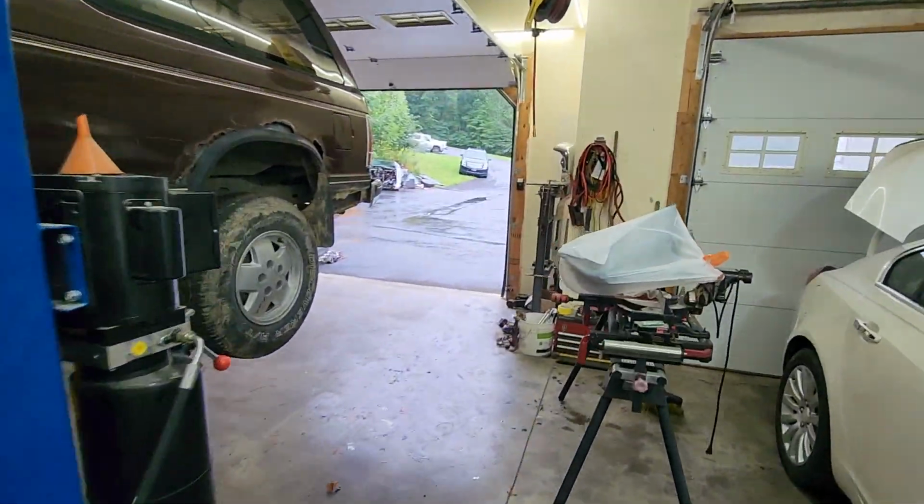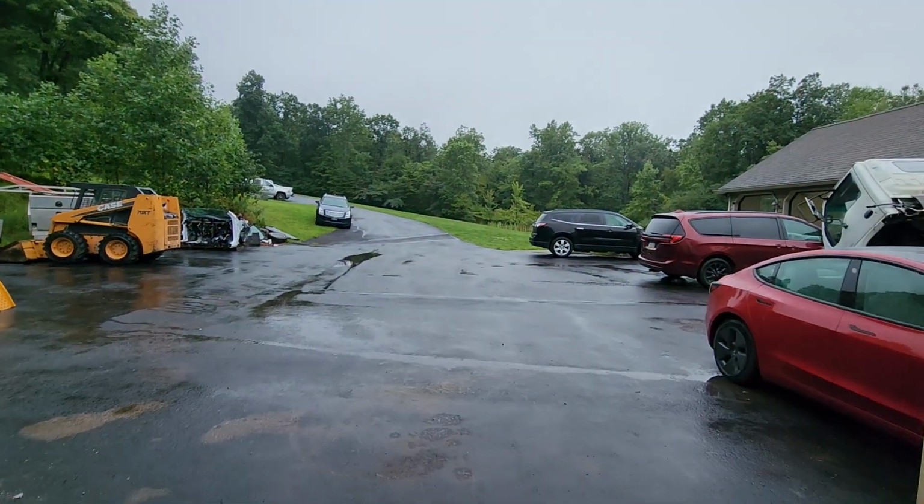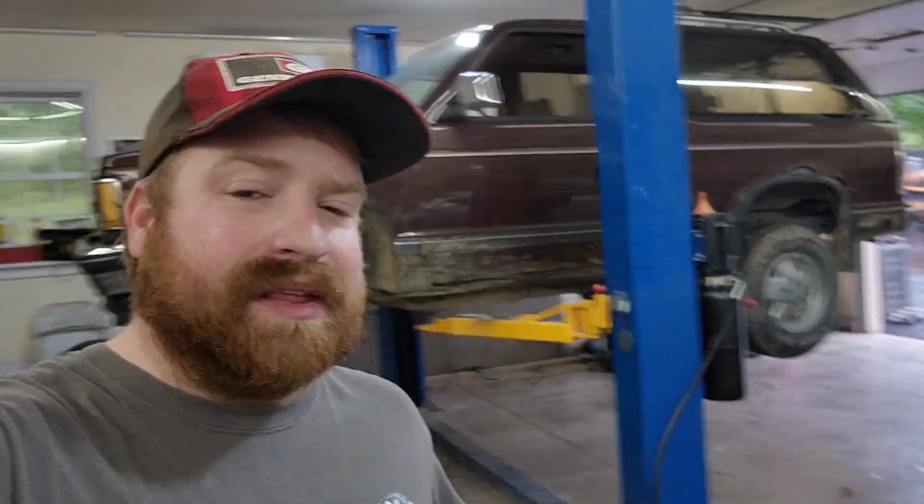Got the Blazer on the lift. Look outside. We got a beautiful... Oh, no, it's terrible. It's terrible outside. It's pouring down rain. Like I said, welcome back. I'm glad you're here. We got the Blazer up on the lift.